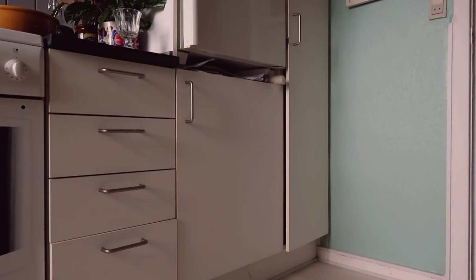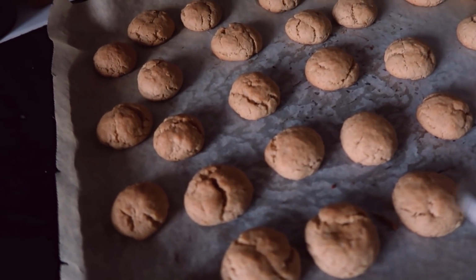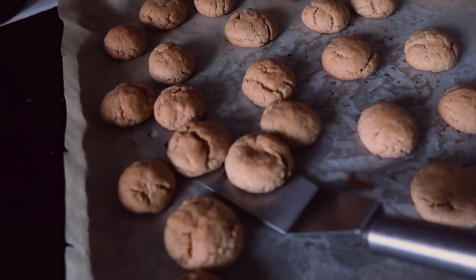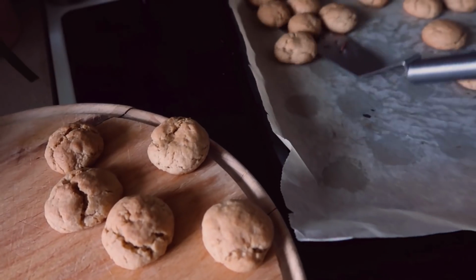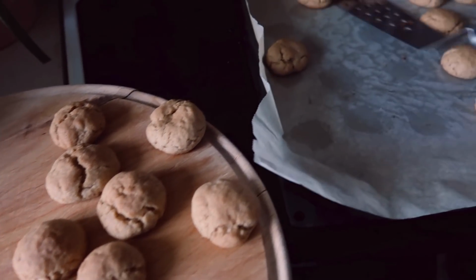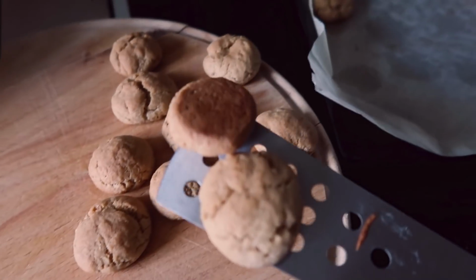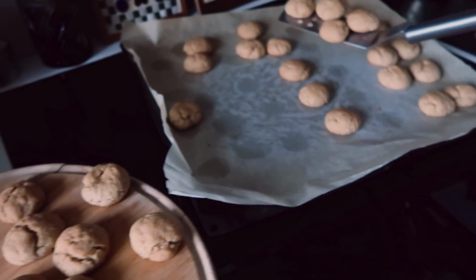Oh, it's heavy. I think this is the perfect color. You can see that they've been in the oven, but they're not overbaked. You can see the bottom here, they have been baked, but they're still doughy.